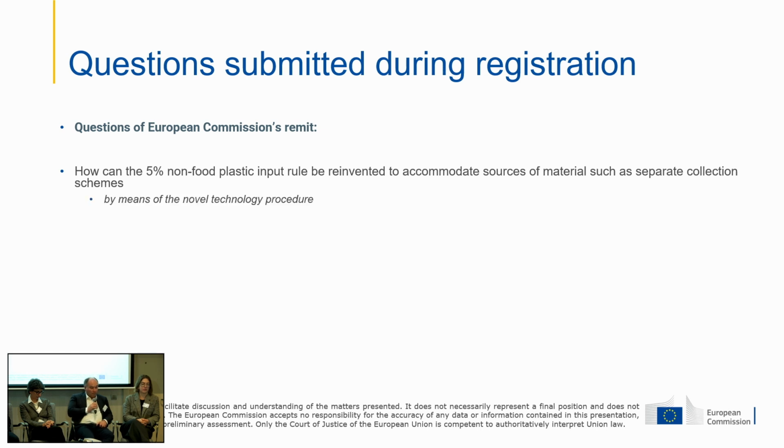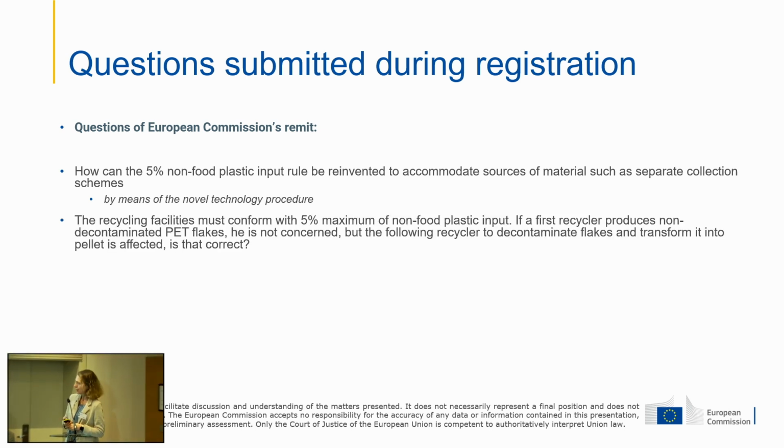Yes, thank you. So yes, with new technology this can be achieved, not currently. The recycling facility must conform with 5% maximum in non-food plastic input. In a first recycler that produces non-decontaminated PET flakes is not concerned, but the following recycler, who decontaminates flakes and transforms them into pellets, is affected. Is that correct? Well, no, not really, actually.